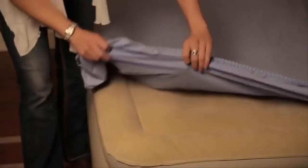Additional features of this bed are the flocked top. This velveteen material allows your sheets to stay in place throughout the night. The supportive coil construction really does make this bed feel like your bed at home. The problem with regular airbeds is that they get saggy over time. Rest assured that with our airbed, you're guaranteed to have a restful night's sleep, so you'll never wake up on a flat airbed again.